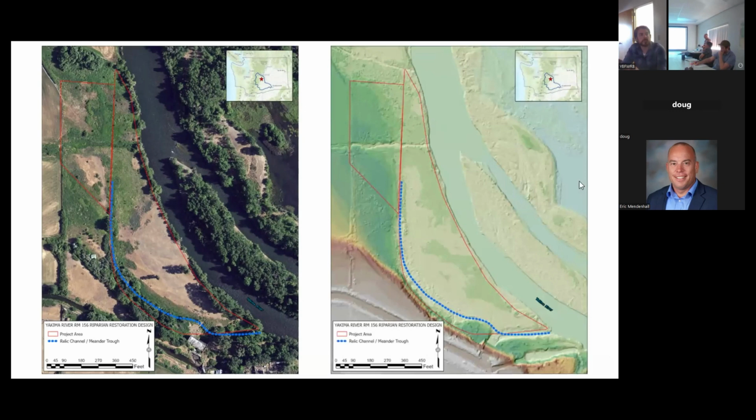Now, focusing on the site here, I put 2 images up. I've got an aerial on the left, and a relative elevation model, which I'll say REM from now on because I can't say those 3 words very well, on the right. The aerial on the left is for reference. I'm going to be talking about this relative elevation model a little bit.